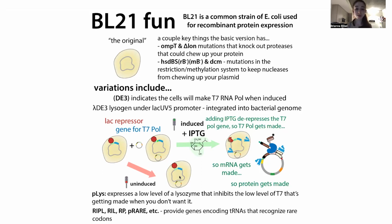And so some of these strains have this thing called pLysS. This is going to express a low level of lysozyme that's going to inhibit the low level of T7 that's getting made when you don't want it. So there's leakiness here, and you can get some T7 made, and then if there's T7 made, your protein can get made. This pLysS is going to make lysozyme that inhibits the T7, so you don't get that. But it can also reduce the expression of your protein. So you don't want to use a pLysS strain unless you have a toxic protein or you're having problems with leakiness, but normally you don't really need that sort of thing.